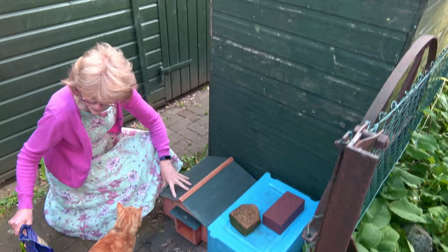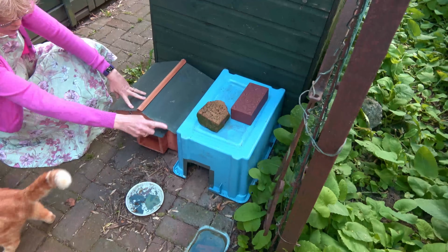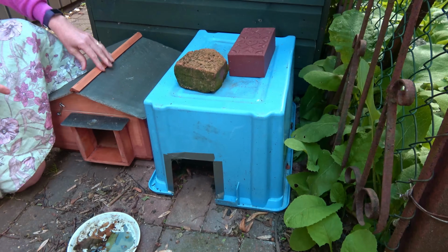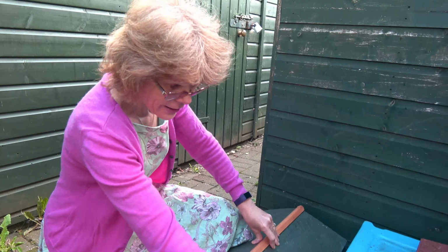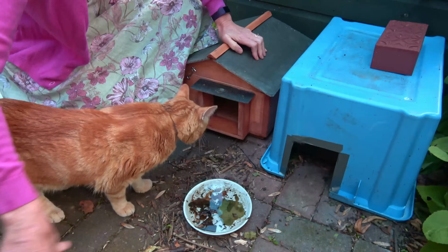Oh, okay. And you've got two little hog houses there? Two hog houses. This is a made one that you made. Yep. With a hole in an old plastic container. And it's about a 5-inch doorway, isn't it? 5 inches by 5. 13 centimetres. 13 centimetres. Square. Lovely. So cats can't get in, and hedgehogs can. Hear that, Tom?